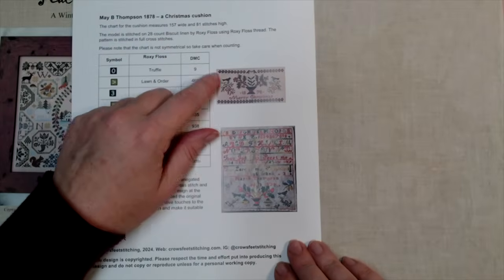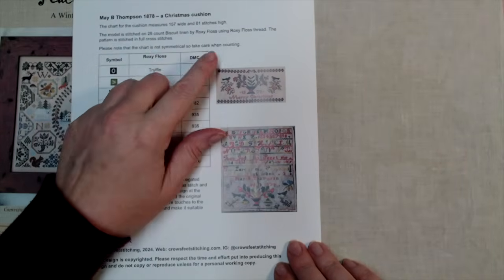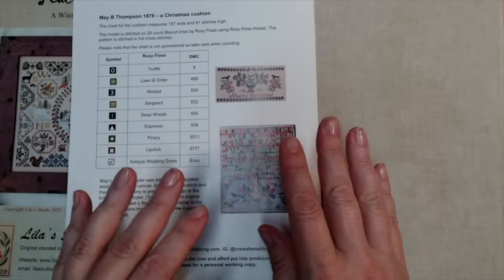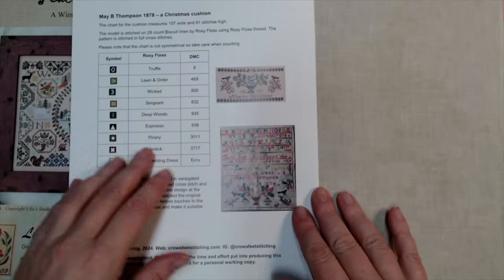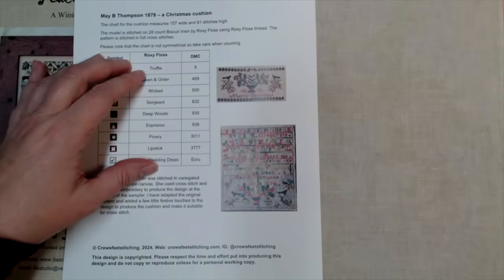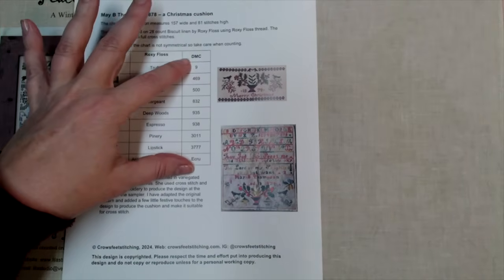Ruthie did the original pillow on 28 count biscuit and 2 strands of floss. So in order to change it up so that it's a little bit different than her original model, and of course the floss is core collection flosses, but also she does provide a DMC conversion as well.